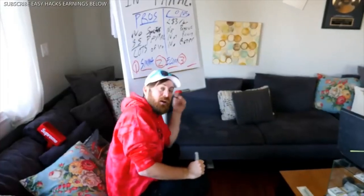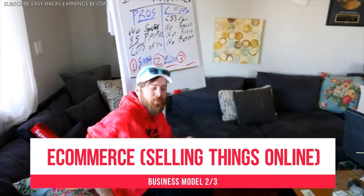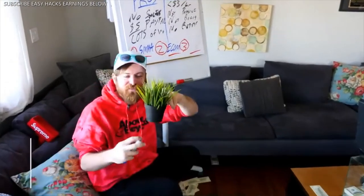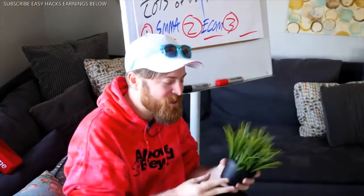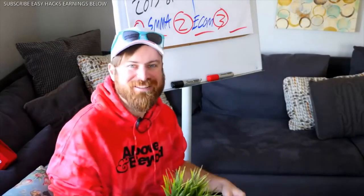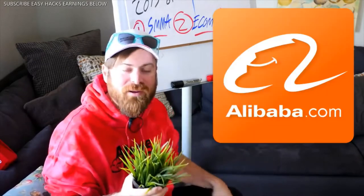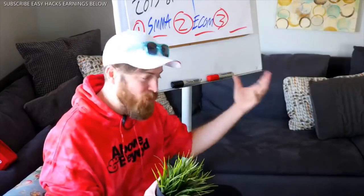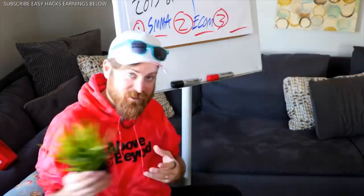The next business model is e-commerce. E-commerce is when you're selling products online, like this fake grass. This fake plastic grass, I'm sure you can find somebody selling it online. And you could be the one selling fake grass, okay? You could go to Alibaba.com and find some products and sell them in America. Find products produced in China or somewhere and sell them in another country.